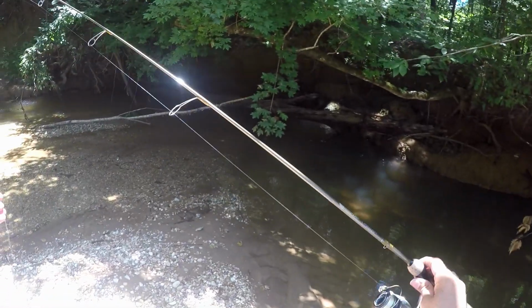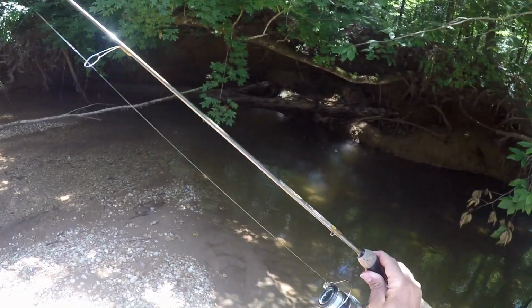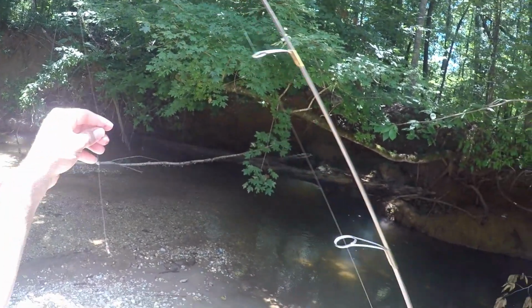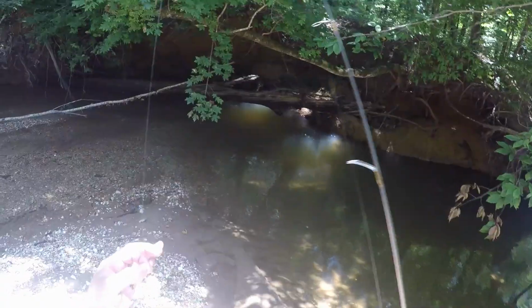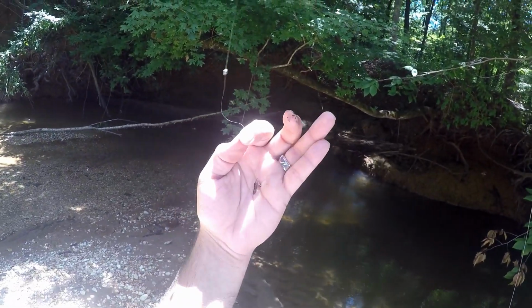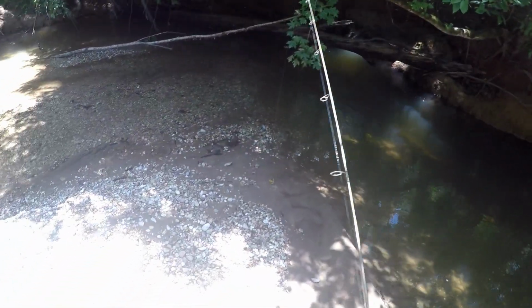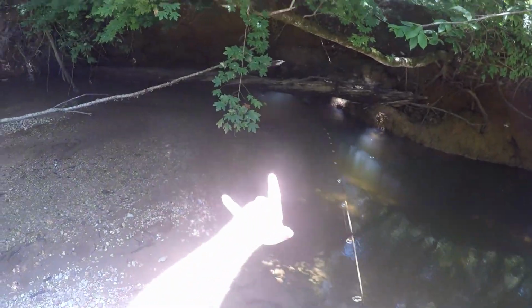We're gonna start the day off with the ultralight setup. We got a 6-foot ultralight rod with a 1500 size spinning reel, 2-pound monofilament line. We've got a Carolina rig with a small split shot and a size 18 hook and some wiggler worm on the end of it. We're going to start at this first deep hole.